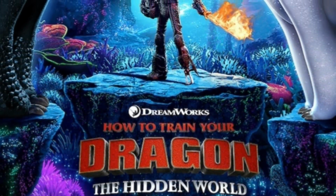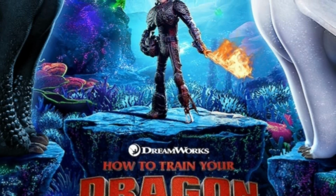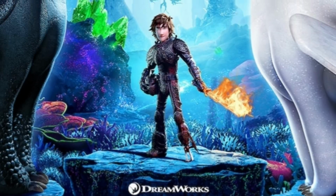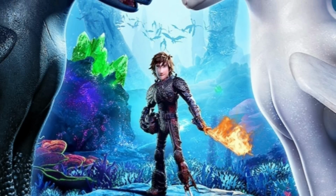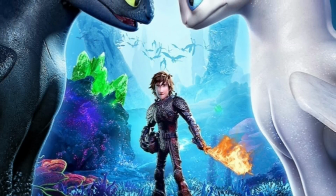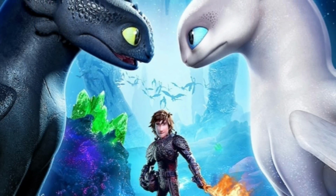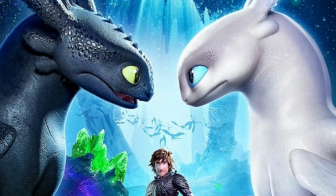Today we just got some brand new images from How to Train Your Dragon, The Hidden World. These are the first images released from the actual movie, so these are pretty much screenshots from the actual film, and we have 5 in total, and we're gonna go over them real quick in this video and talk a little bit about what they give away from the plot.